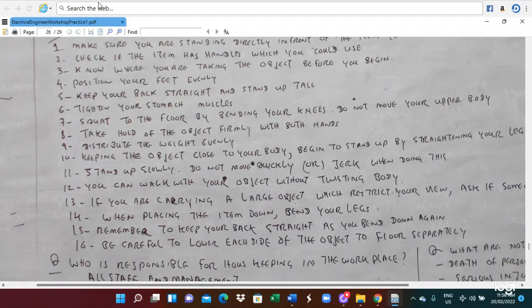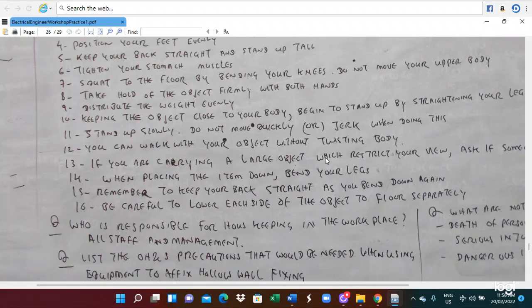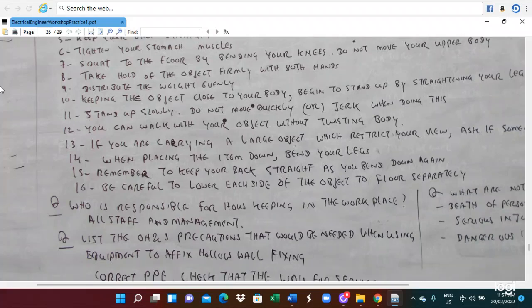distribute your weight evenly, keeping the object close to your body. Begin to stand up by straightening your neck, and stand up slowly. Do not move quickly or jump around. Doing this, you can walk with your object without twisting your body. If you are carrying a large object which restricts your view, ask someone to guide you. When placing the item down, bend your legs, and remember to keep your back straight as you bend down again, and be careful to lower the object evenly.